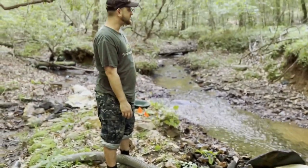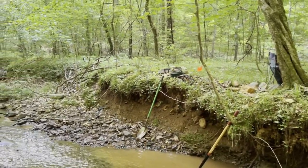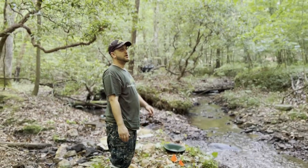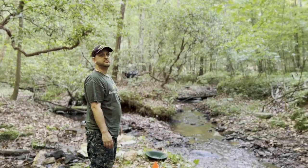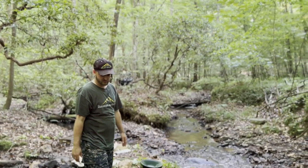This is right where we left off last time. You can see our orange flags. We left off right here. We're going to put our pump over there, but that's about it. We were here 3 weeks ago. There was barely any leaves or grass around anywhere. Nothing green. This place has changed so much. It's crazy.